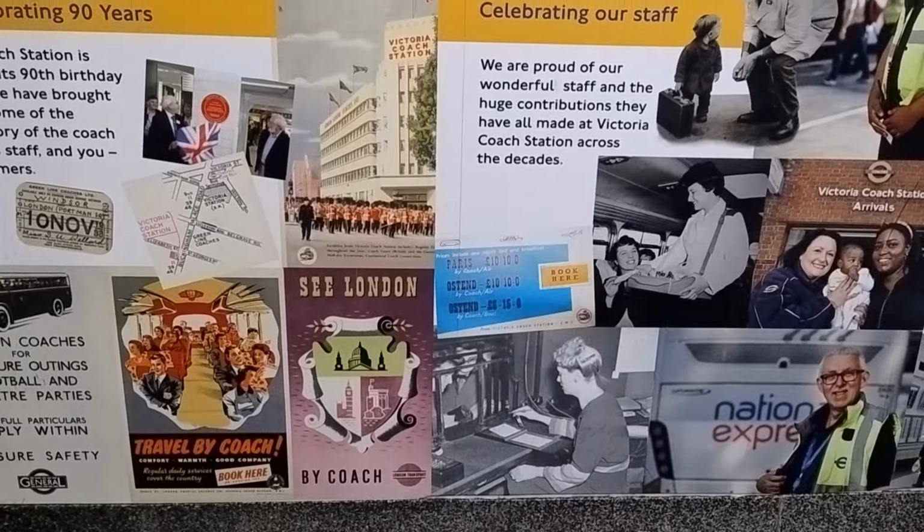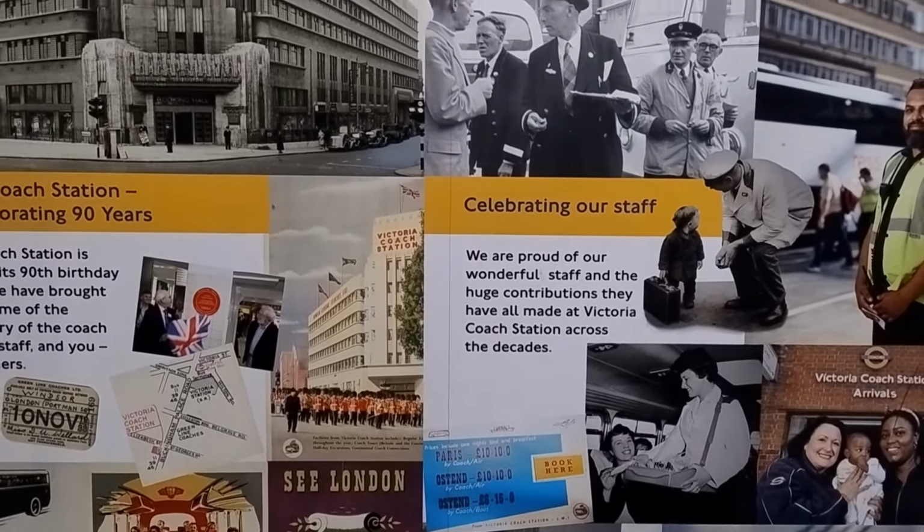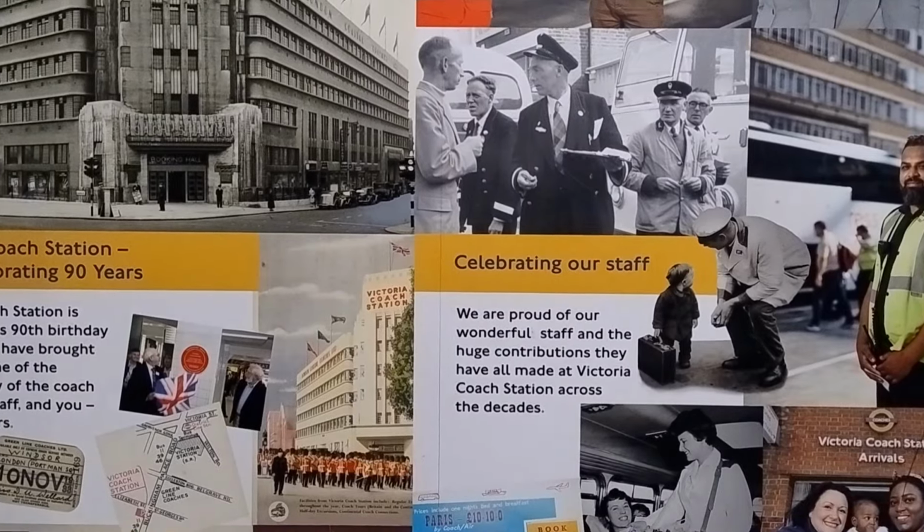There's some nice displays in here too, on the history of the station. It's nice that the staff take pride in their place of work. And at 4 AM, I'm on board the National Express for a prompt departure. The coach ticket today cost £9, booked in advance, which is just as well because the entire coach was full.